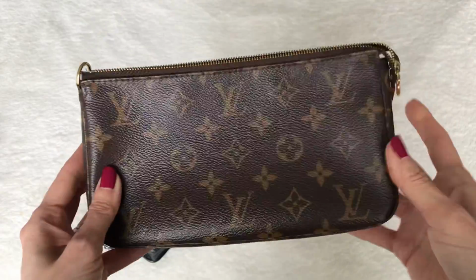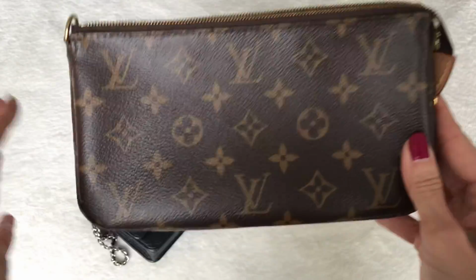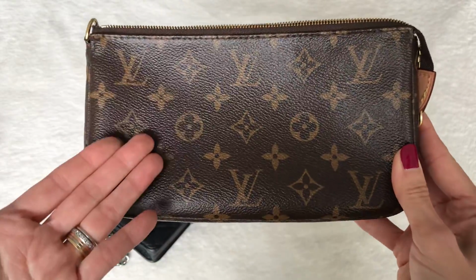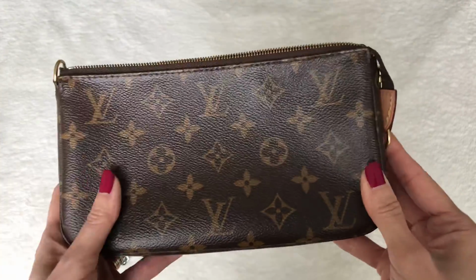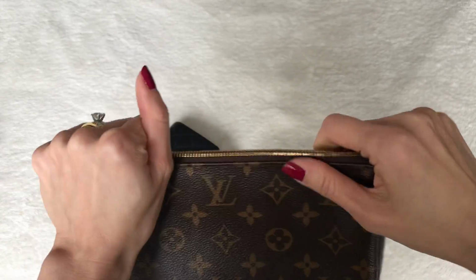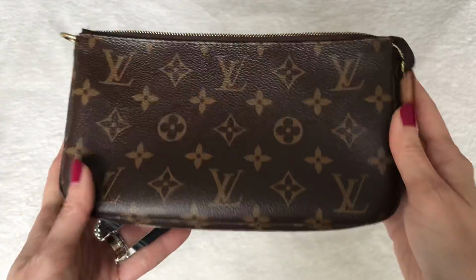That's just my guess. This one here, I feel like it seems like such a carefree, casual piece. It's, after all, canvas and it's monogram, right? But I do think that you can use this as a little clutch or pouch under the arm, and you can potentially dress this up.